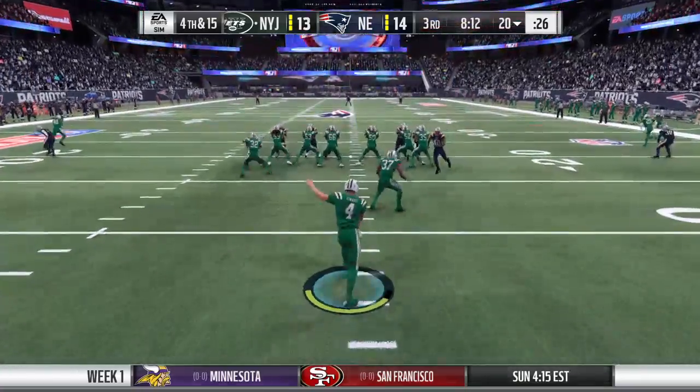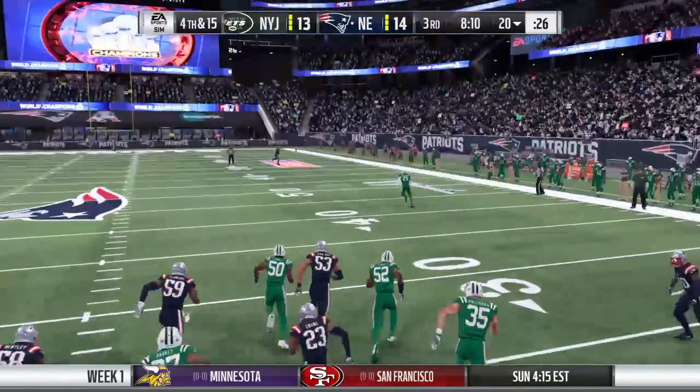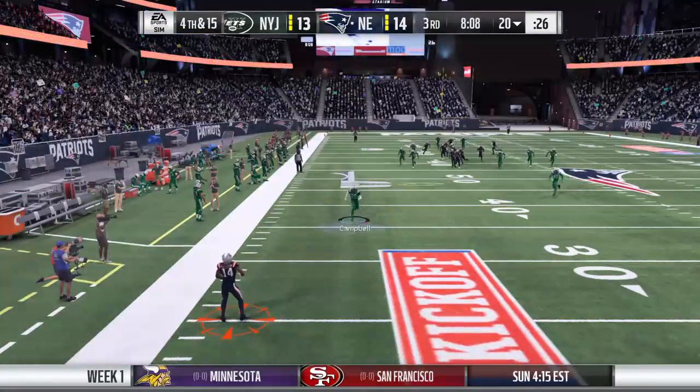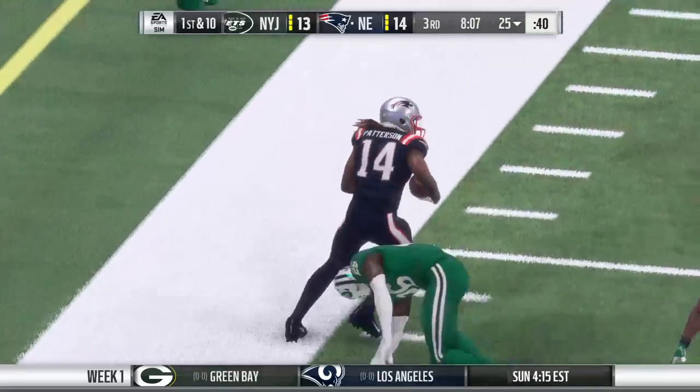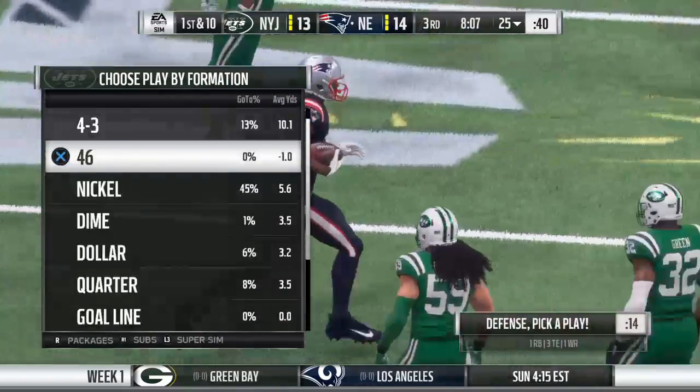But they don't get it, and now the defense goes off the field feeling pretty good about themselves, gaining some momentum as they force them into a likely punting situation. It'll be a 51-yard punt that time, and the Patriots take over.